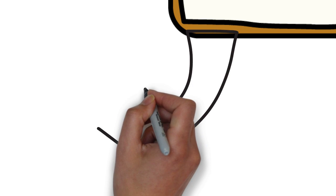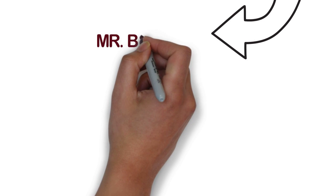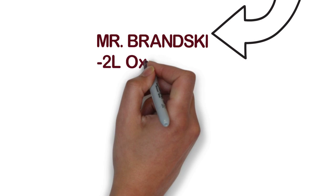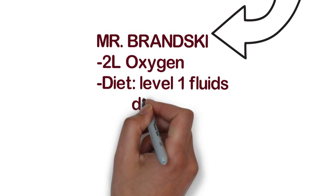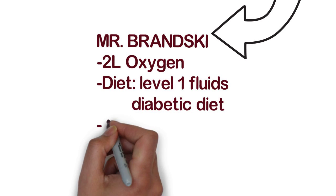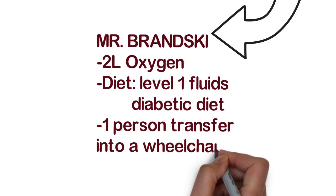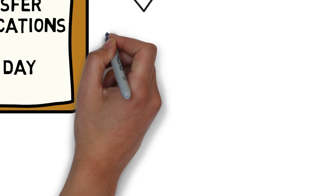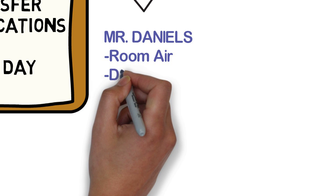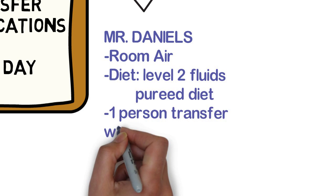Zara took a minute to review the Cardex for both of her clients in room 166. According to the Cardex, Mr. Bransky is on 2 liters of oxygen via nasal cannula, as per needed, and is on a level 1 thickened fluids and diabetic diet. 1 person transfer into wheelchair. Mr. Daniels is on room air, level 2 thickened fluids and pureed diet. 1 person transfer with a walker, and is supposed to have a catheter.